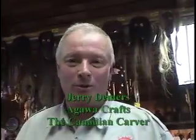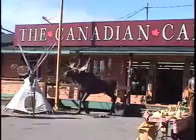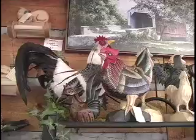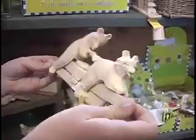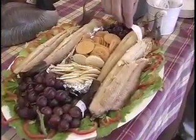We're just 36 miles north of Sault Ste. Marie, beautiful Pancake Bay. The name of the business is called Algoma Crafts and the Canadian Carver. From here you can enjoy some of Canada's more beautiful craft work that's being done. And after you have a nice visit and a nice smoked lake trout, you can continue on north, on up through the Lake Superior Provincial Park and see its natural beauty.